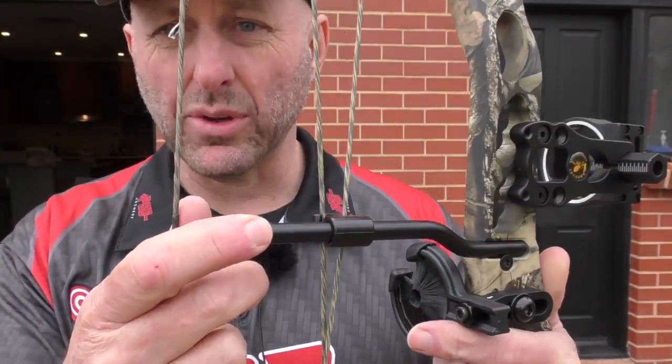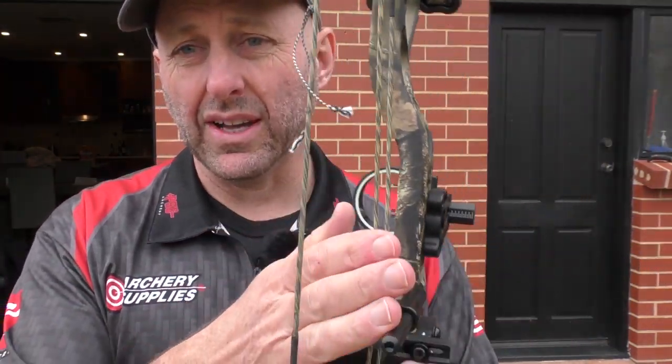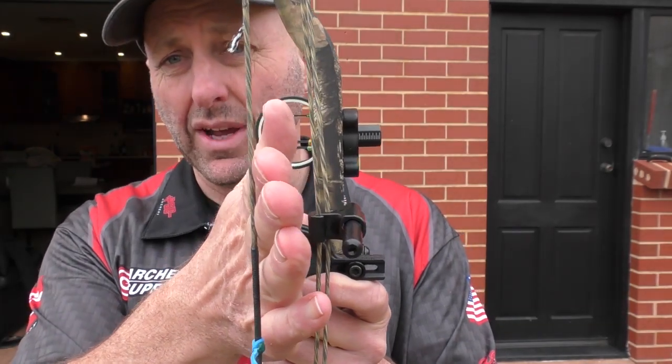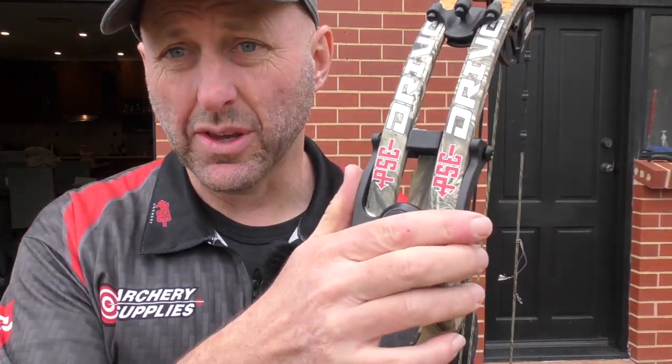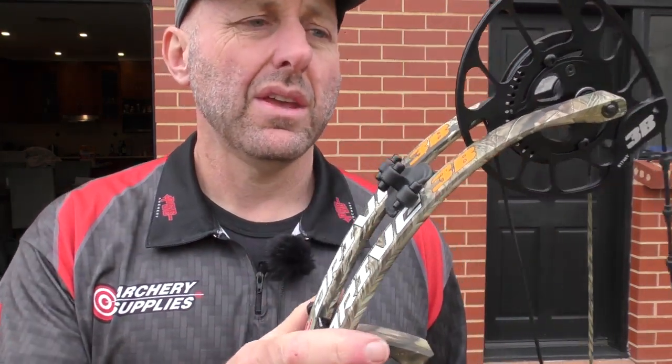It's a standard cable guard. On the more expensive PSEs like the Evolve, which are about $1,300, they've got a flexible cable guard. So as you pull back the bow, the cable guard flexes in. Is that a problem? Not really, this works fine. This is a plastic cable guard. The more expensive bows, the $1,300 ones, will have a roller guard. Will it make any difference? No, it won't. Plastic limb pockets. As soon as you go up to the Evolves, the Evokes, you're talking metal limb pockets, but you're talking about $1,300 versus a $700 bow.